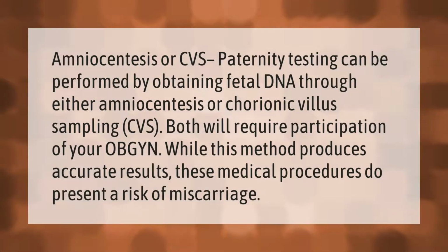Amniocentesis or CVS paternity testing can be performed by obtaining fetal DNA through either amniocentesis or chorionic villus sampling (CVS). Both will require participation of your OB/GYN. While this method produces accurate results, these medical procedures do present a risk of miscarriage.